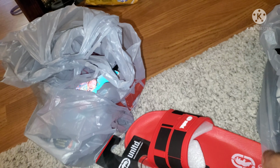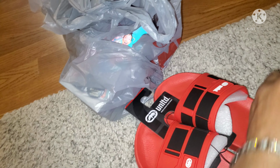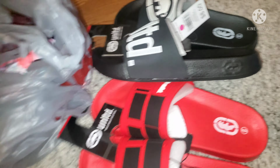So let me show you what I got out of Family Dollar. Yes, and they're very comfortable. Family Dollar is a great store, guys. I know about Family Dollar. I've been here before, but I haven't been in a while. So I copped 2 of these, man. Come on, I had to get 2 of these. And let me show you what else we got.